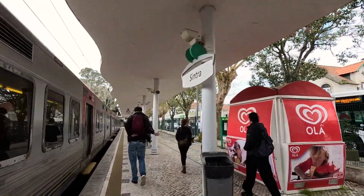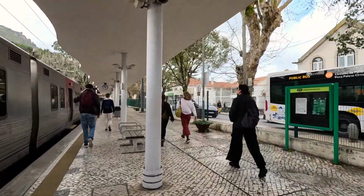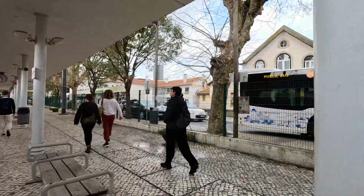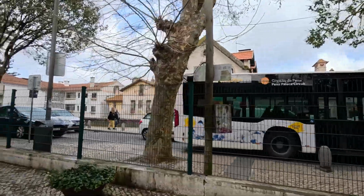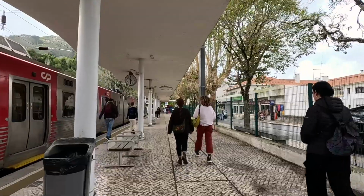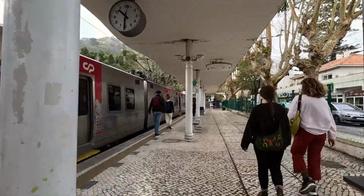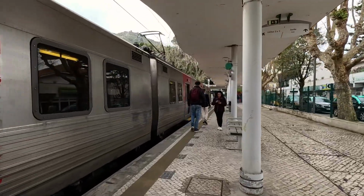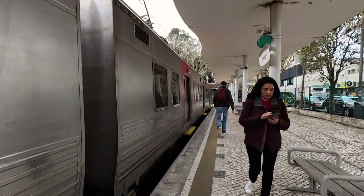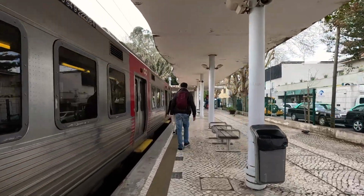Off the train. This is Sintra, and I'm trying to take this bus over here, bus number 434. It's a little bit busy today because most employees are on strike. The train employees.